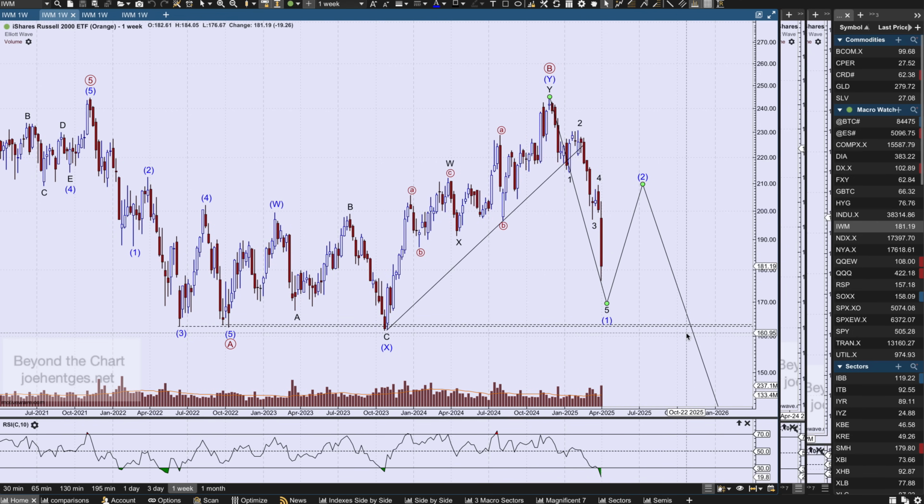And if we closed below that, and I think more substantially than what we did here on the week of October 22nd of 23, then I think it's going to get very, very negative. And I'm expecting that to be in the 3rd wave. I'm not expecting that to happen in this 1st wave down right here, which we've already come quite far. Okay, so that's the picture on IWM.